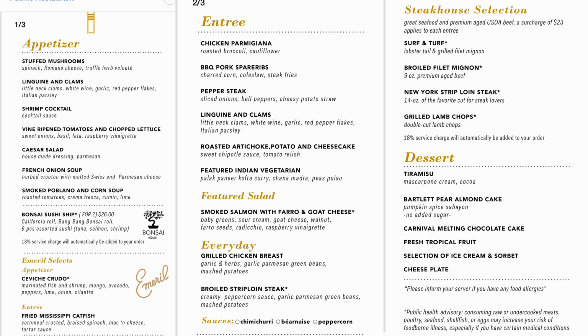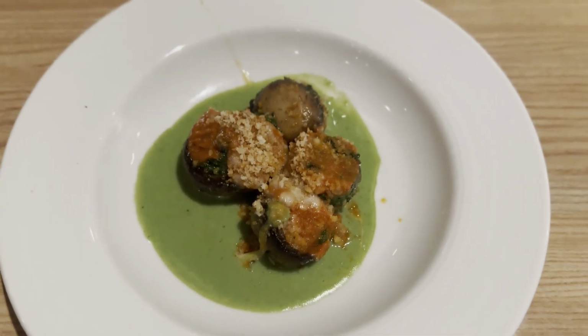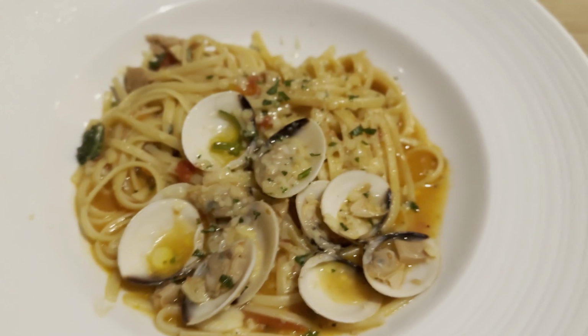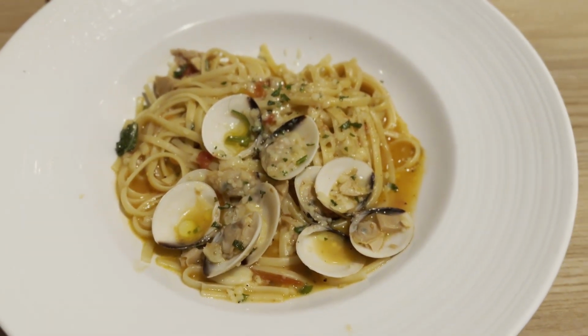I had the stuffed mushrooms as an appetizer, which were very flavorful, but I did have to add that salt. Then I had the linguine and clams for my entree. The tomato sauce was a little sweet for my taste, and there were only 5 little tiny clams in there. So it was mostly linguine and sauce, just so you're aware.